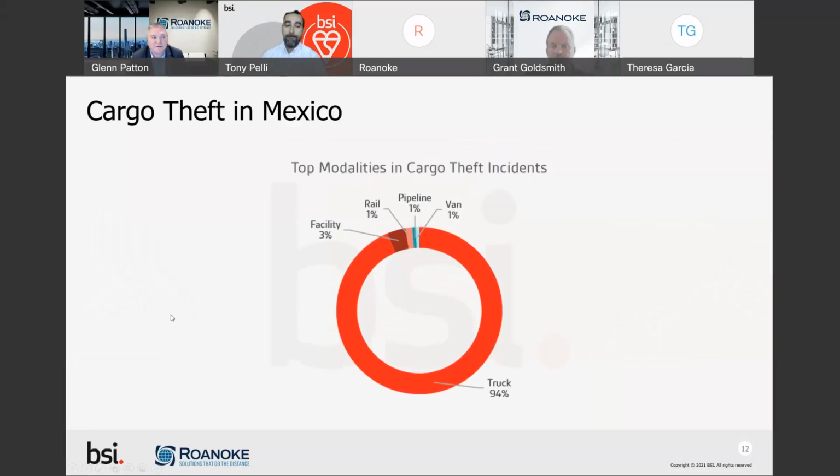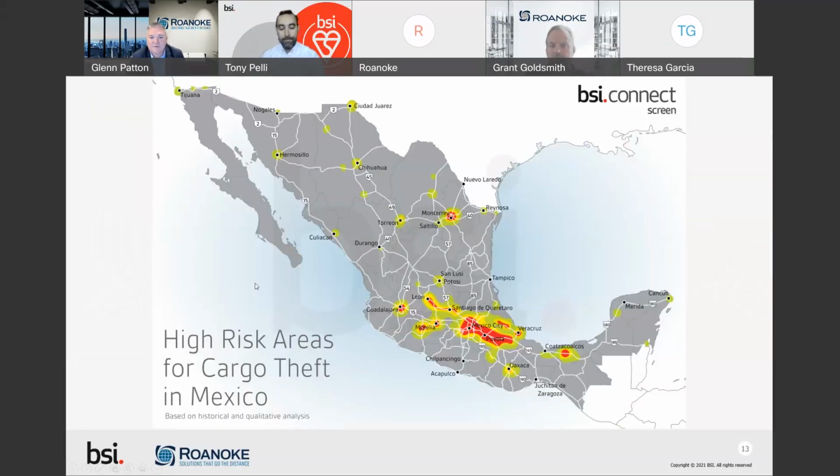Mexico, big difference here, 94% truck. Big, when seeing the 70 and the 80 in Canada and the United States, Mexico is 94% truck as far as cargo theft. And then if you take a look at the high risk areas for cargo theft in Mexico, it's going to be more or less your border cities down in Texas, Laredo, or in Nogales, Tijuana, and of course central Mexico, which is where a lot of the hijackings and theft occur.